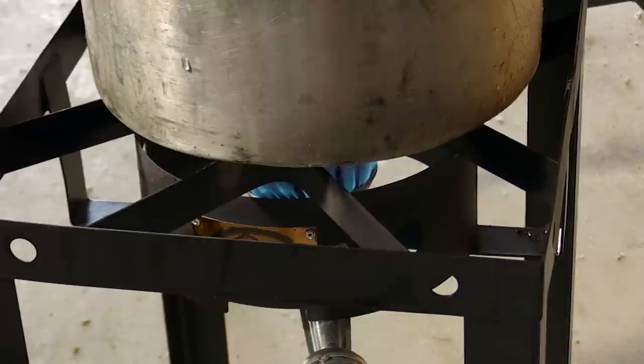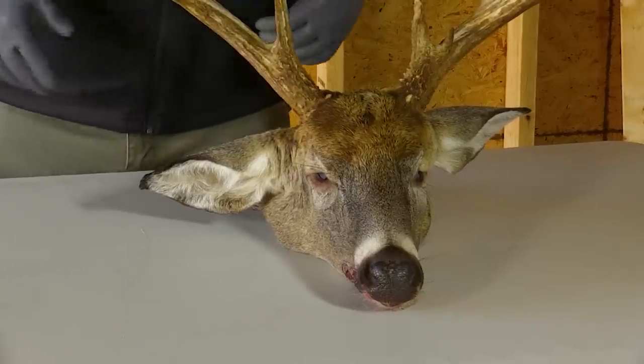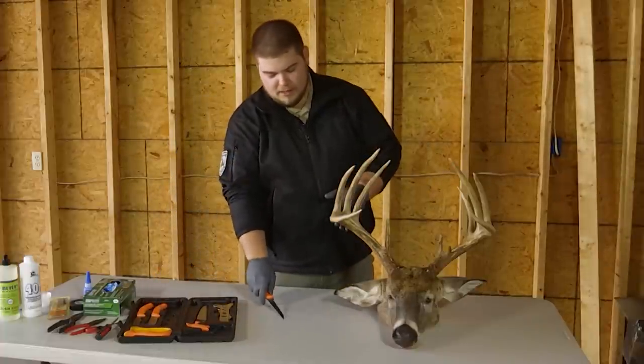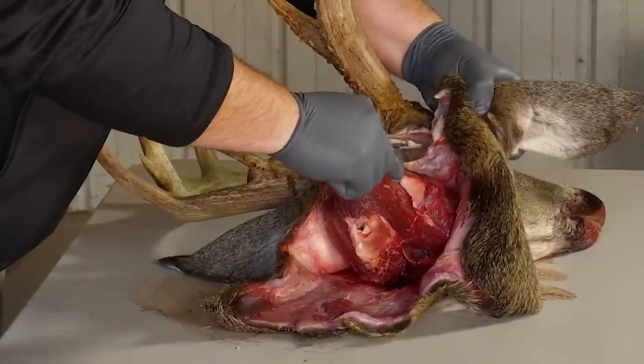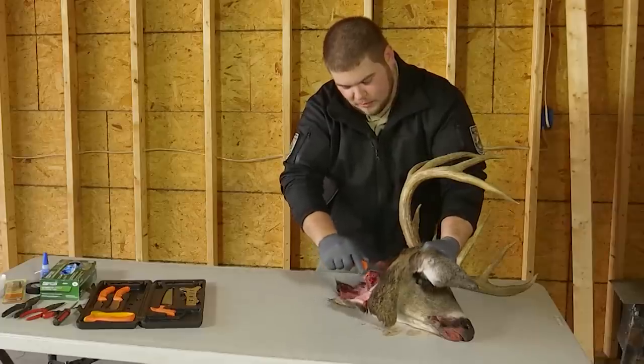The first step is we're gonna remove all the hide, the ears, the nose, and then some of the meat that we can get off. So, biggest thing you want is a deboning knife that's got a little bit of flexibility to it, just so you can get in and around all the intricate parts of the head. So when you're doing this, you really wanna be careful with your knife cuts, and you do not want to cut down into the bone.